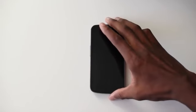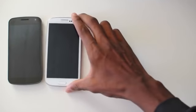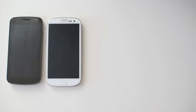But first of all, the size. Let's make a scale. This is the Galaxy Nexus, a phone that people originally thought was really big, just borderline too big, 4.65-inch display. Then another giant came along in a similar footprint, that 4.8-inch Galaxy S3. Both of these phones were, and still are, considered huge phones.